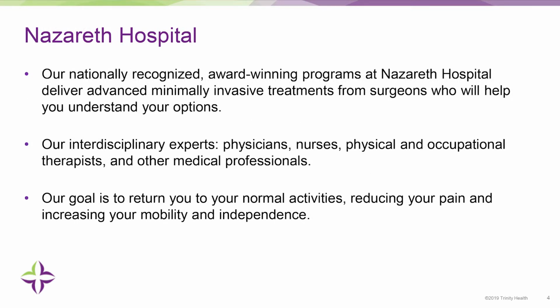So a little bit about Nazareth Hospital. Our nationally recognized award-winning programs at Nazareth Hospital deliver advanced, minimally invasive treatments from surgeons who will help you understand your options. We use an interdisciplinary approach here. So the doctors, the nurses, physical therapy, occupational therapy, we all work together during your stay here. Our goal is to return you to your normal activities, reduce your pain, and increase your mobility and independence.